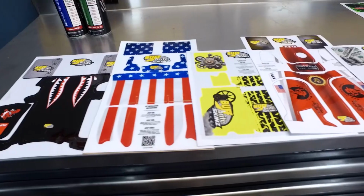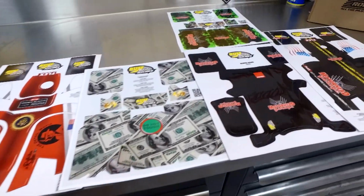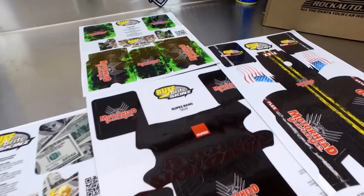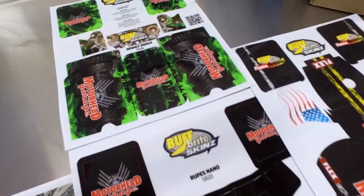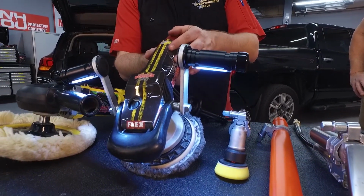A lot of them are doing YouTube videos and doing stuff for their online marketing. So you came up with something that's going to help them grow their brand. Absolutely. So these are the Buff Brite skins, and you might notice right there. I see that. Very familiar logo. I love it. We've got that on there for you guys, and we're going to leave you guys with some of those so you and your team can have those to take home, put on your polishers.